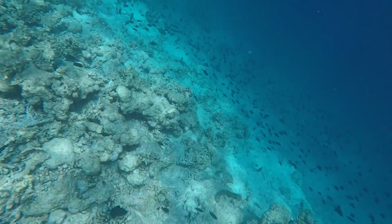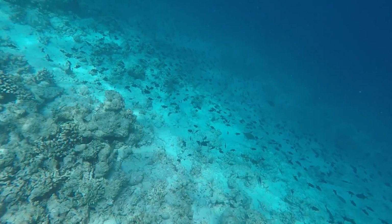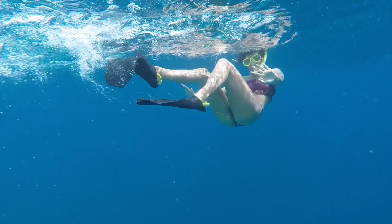There was at one point I saw him just sort of following fish along. The fish all scattered, but there was a bit where he just sort of followed the school of fish that were just super chill. So yeah, he's one with the fish. Basically, he's like Aquaman. Yeah.